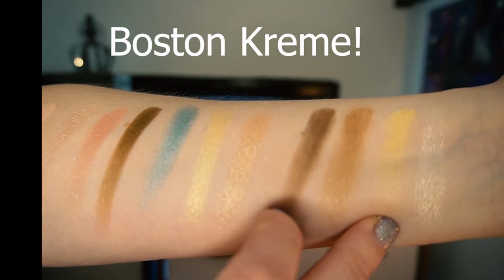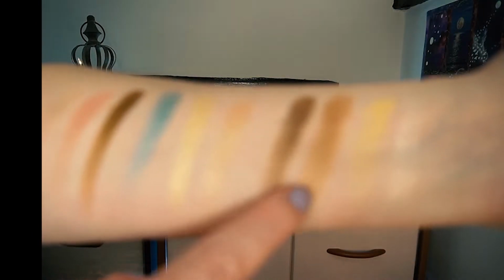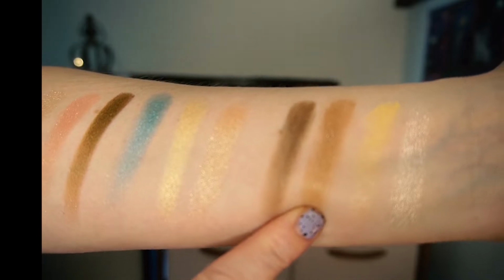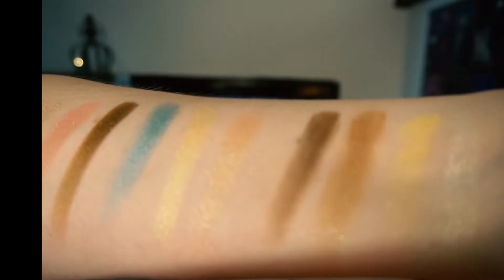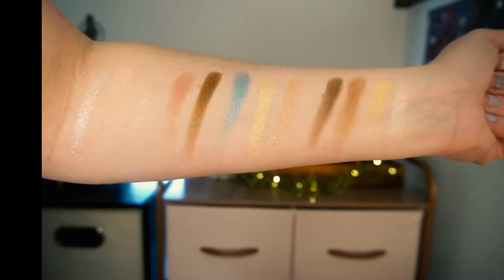These 2 mattes didn't swatch that great. This matte swatched a little better. It's the glitter. Like, there's so much glitter. It's hard for me to tell which shades have glitter and which shades don't. But this shade is definitely a matte glitter. The glitter kind of went all over the place. This I might try to use as a highlighter. I don't know. Yeah, there's just too much glitter going on in here for me.